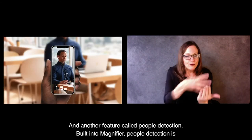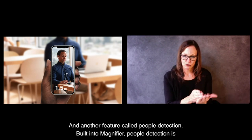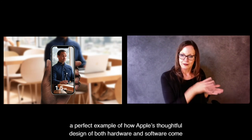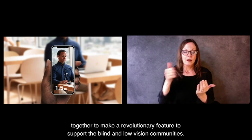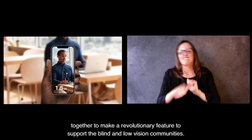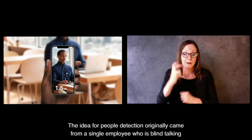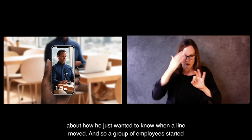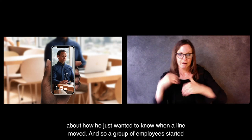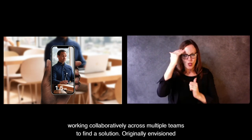And another feature is called People Detection. Built into Magnifier, People Detection is a perfect example of how Apple's thoughtful design of both hardware and software come together to make a revolutionary feature to support the blind and low vision communities. The idea for People Detection originally came from a single employee who was blind, talking about how he just wanted to know when a line moved. And so a group of employees started working collaboratively across multiple teams to find a solution.